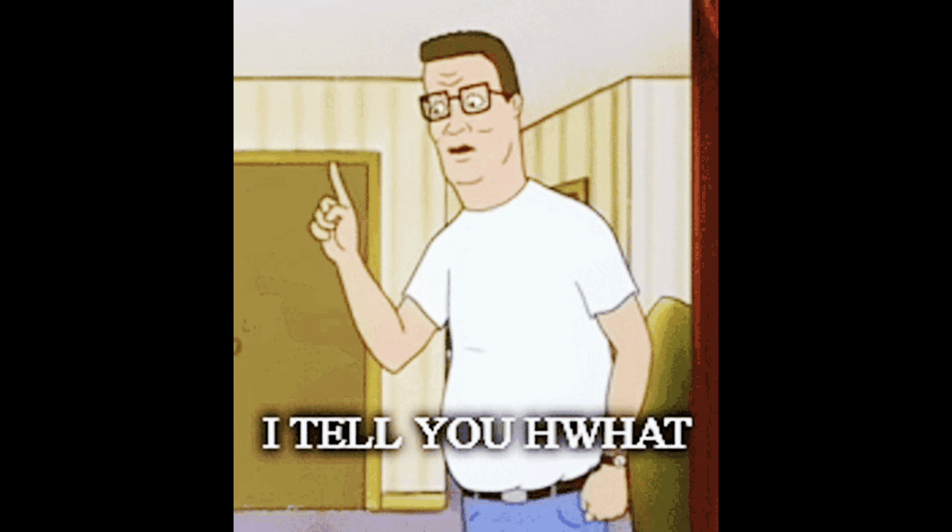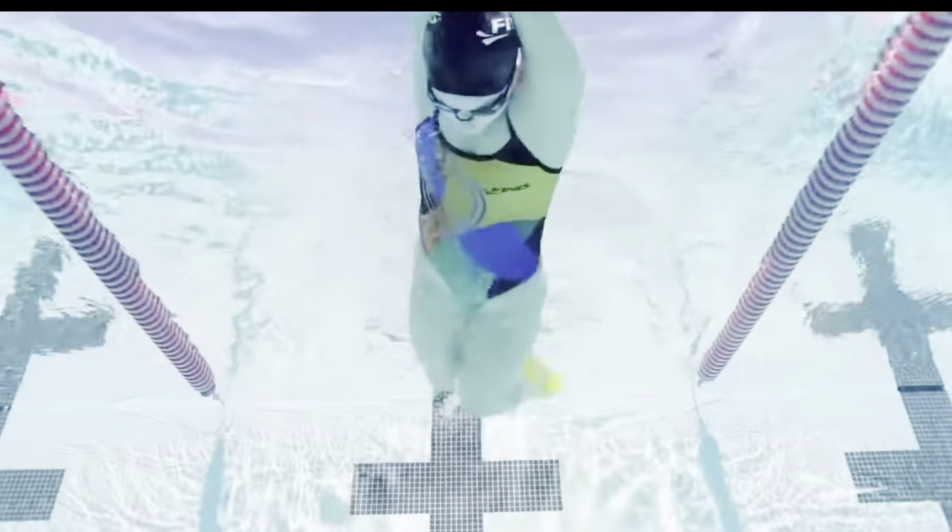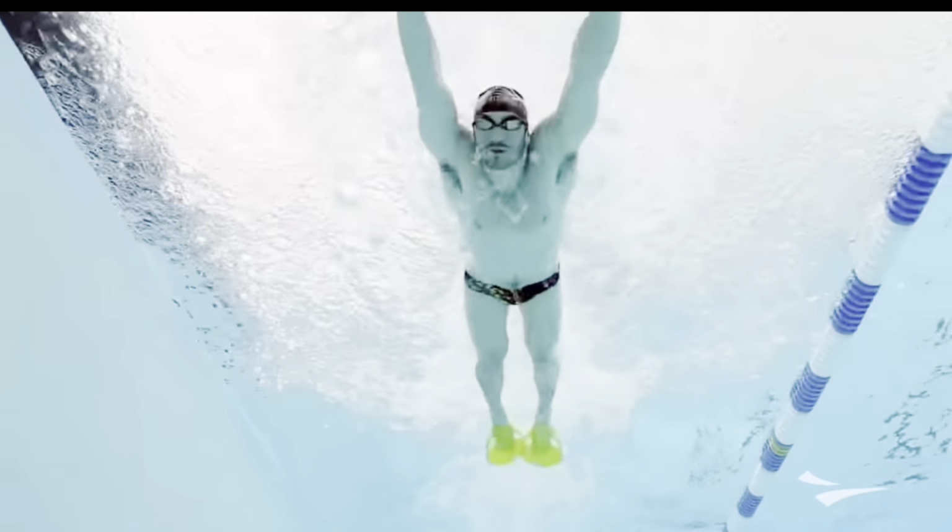And I tell you what, you're gonna get a good workout using these things. Pretty much every brand has this version of fin now. I use these tier ones and they've worked great for me. We also recently purchased a bunch of arena ones for our team and they seem to work well also. I think you can pretty much buy any brand's version of this fin and you would be just fine.